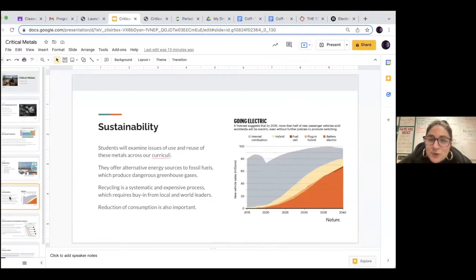They're really crucial for sustainability, and students are going to be examining the issues of use and reuse throughout everybody's units. Especially lithium, cobalt, lanthanum, and nickel are used in rechargeable batteries. So that's the alternative energy source of the future. Because right now we're using fossil fuels, and those dangerous greenhouse gases are destroying our planet.